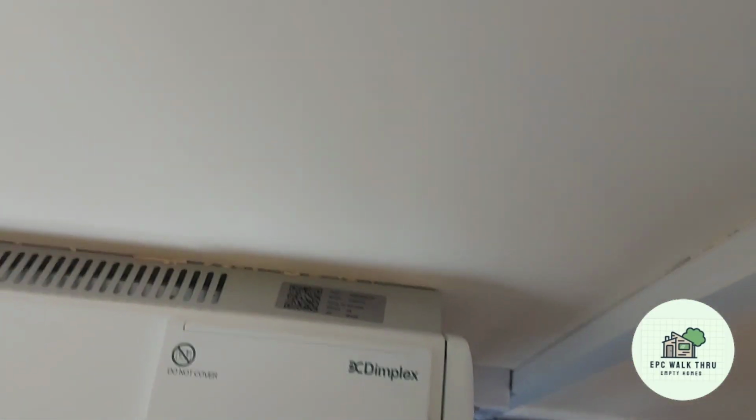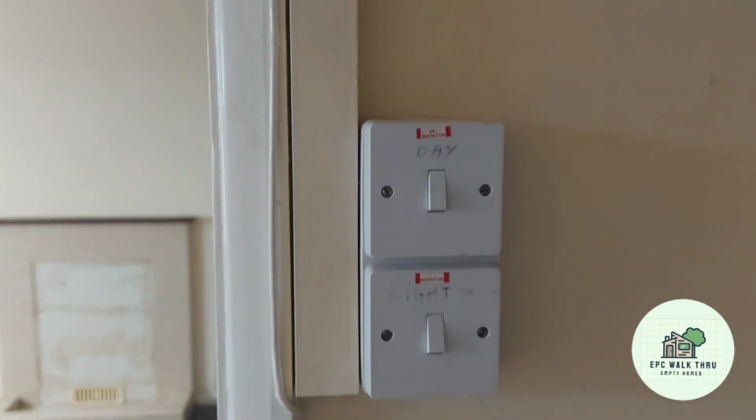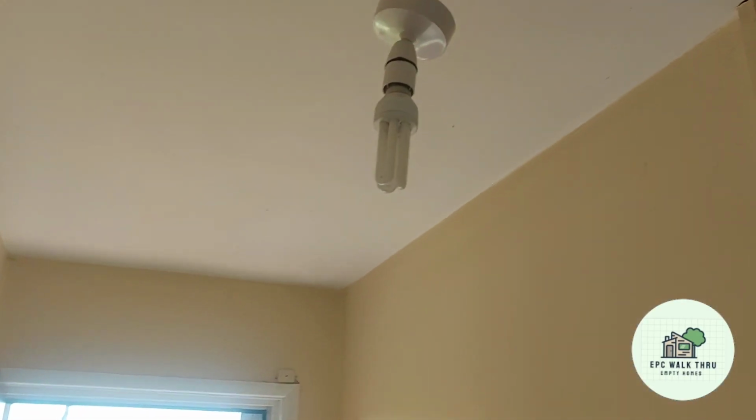Bedroom 2, Quantum QM70RF, and then in the bathroom, bath and electric shower. The hot water is fed by a dual immersion. And there's more compact fluorescent lighting. And that's the hot water storage vessel.